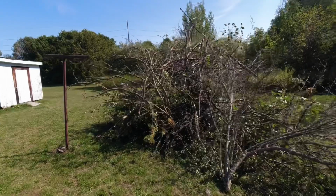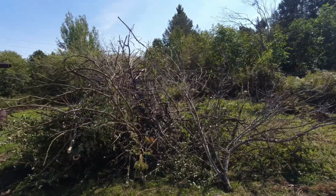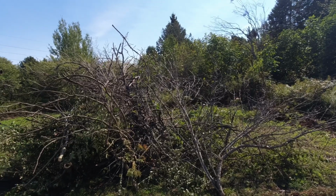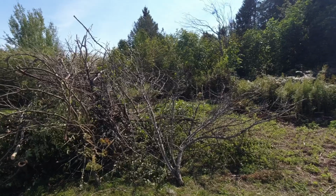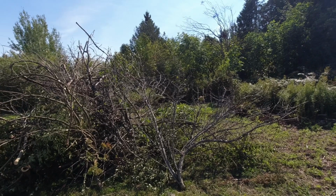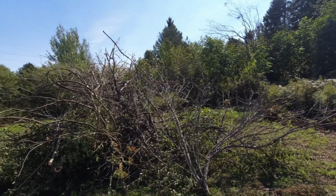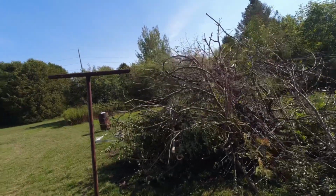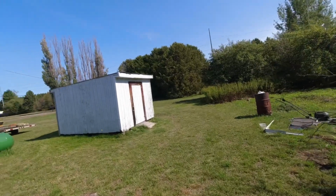The neighbor actually came over here last night. He saw this big pile and he's like, can you wait till there's like a north wind to burn it so smoke doesn't go over my house? Because I burned a big pile of grass, all the stuff we cleared, and there was a lot of smoke, and the wind kept switching and ended up blowing all over the neighbor's house. And I said, no problem, I know. It kind of changed on me.